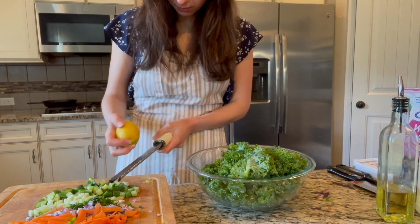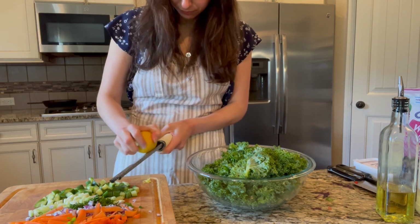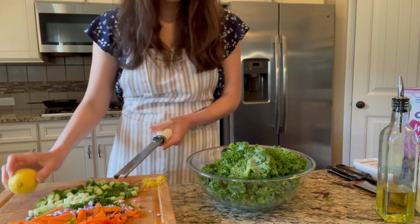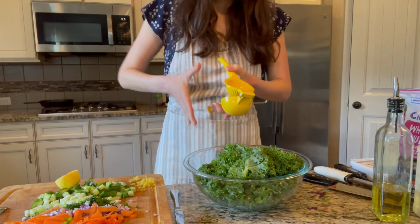And then we're going to squeeze in the juice from half of a lemon. But before we juice it, we are going to zest it using a microplane. So go ahead and just zest this off to the side, leave it there, and we're going to use this in a different lunch recipe in just a minute.